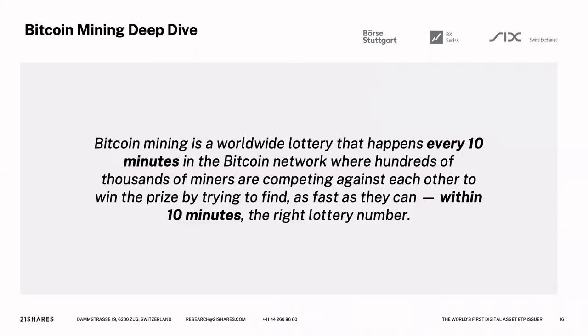In this section, we are getting into the nuts and bolts of Bitcoin mining by diving into its main functions. And mining is one of the most complex components of Bitcoin. But once you understand it, it will allow you to use that knowledge to your advantage.